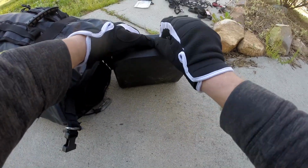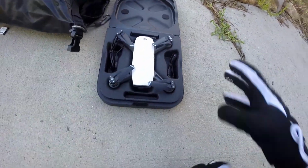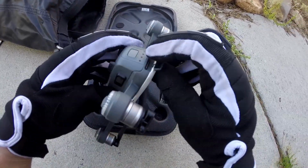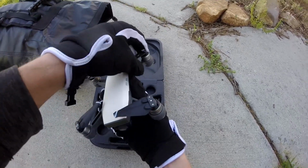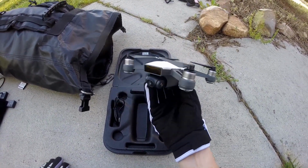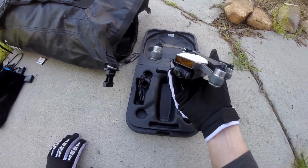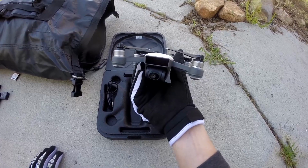So here's my DJI Spark drone right here. You can see how small it is. I basically sold my last one and got this one just because it's a smaller size. That way I can fit it into my bag and stuff. Now this thing only shoots 1080p video, but it looks okay, and the thing works good. The battery only lasts about 12 minutes though, which kind of sucks. And I only have one battery for it, so I had to keep recharging the thing.